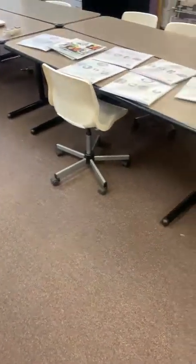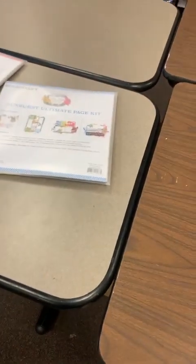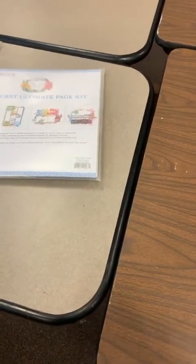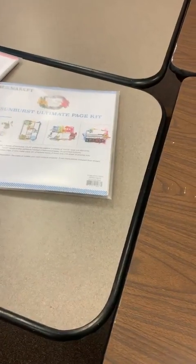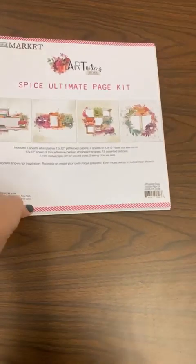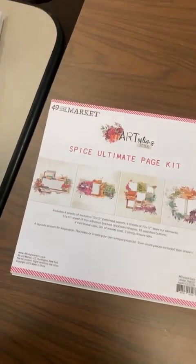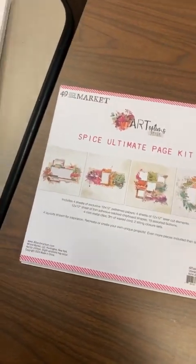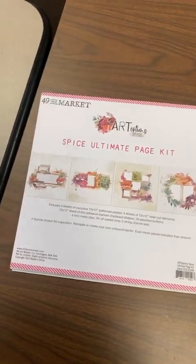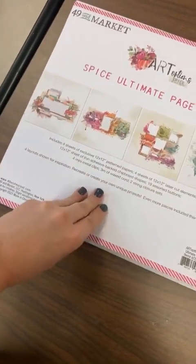So now I want to talk a little bit about these ultimate page kits. So I'm going to open up the Spice one first because I think Janine said she was going to switch some things up in them, and I want to see if she did. Sharon, usually I don't do individual papers for the 49 and Market. Every now and then I will, but we do so much better with collection kits for whatever reason. When I do open stock, the open stock sits and people just come in and buy collections. Every time I think, oh, I'll do open stock, and then I do, and it sits, and the collection kits go great. So I don't know if I will do open stock on Spice at all.